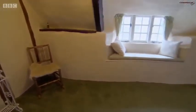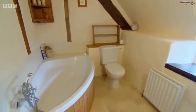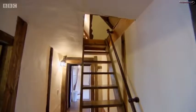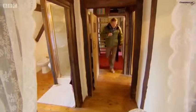A smaller double with exposed woodwork lies in the middle of the property, right opposite a large family bathroom. And a wooden staircase in the hallway goes up to an attic room. That leaves the rooms we've earmarked for Andy and Fiona.